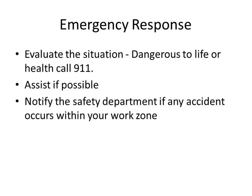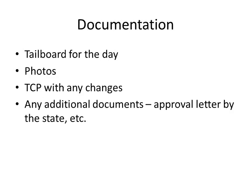And then please just notify the safety department if any accident occurs in our work zone. Doesn't matter how small it is, it's important, because if it ever gets reported to Vermont AOT, they might do an investigation on our work zone, and then we could potentially see fines down the road. So we just want to make sure we have all the documentation.